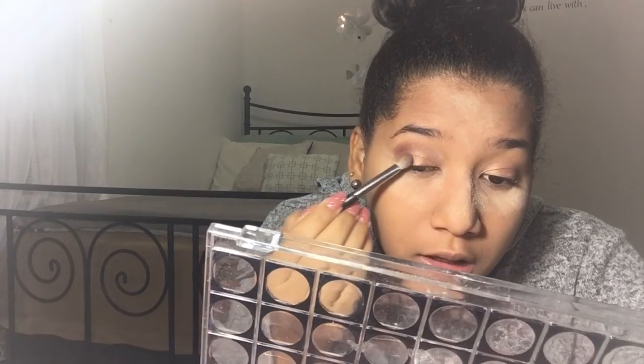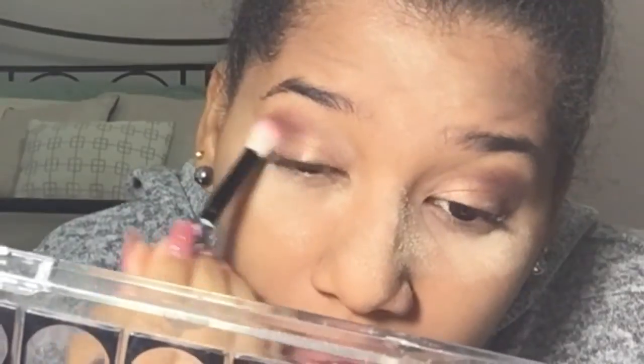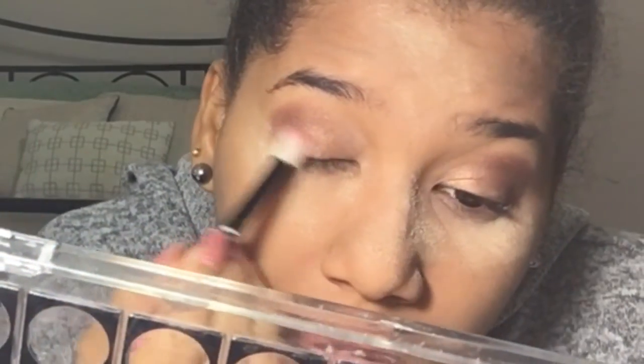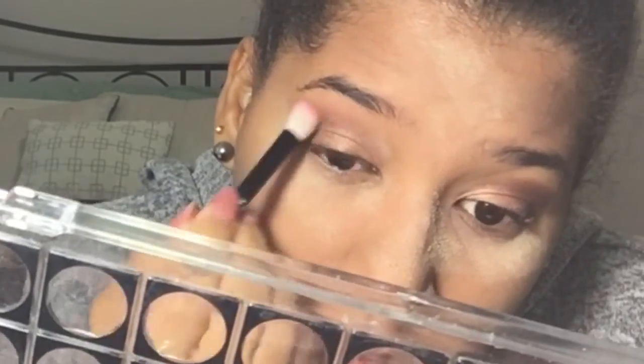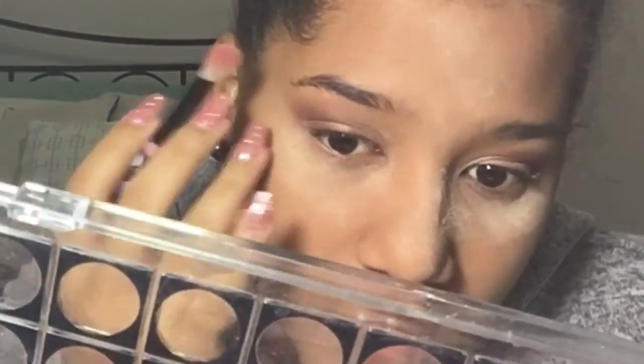I'm going to add that to the outer corner of the eyelid as well, and do the same thing to the other eye. Okay, so after you add that, I'm going to take my drugstore brush that is super soft. I really like this brush. I'm going to blend everything with this brush and make sure it looks the same. Take this brush again, and make sure you clean off the other product.